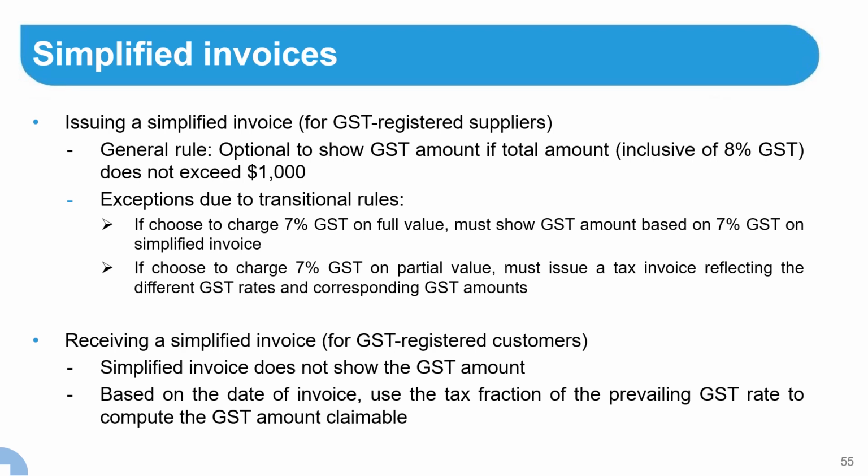Now, if you are receiving a simplified invoice as a customer, you need to know the GST amount incurred if you want to claim the input tax. If the GST amount is not shown on the simplified invoice, you will need to look at the date of the invoice and apply the tax fraction based on the prevailing rate to compute the GST amount claimable. For example, if the simplified invoice is issued before 1st January 2023, you should use the tax fraction of 7/107 to claim the input tax incurred. Or if the simplified invoice is dated on or after the rate change date, you should use the tax fraction of 8/108 to claim the input tax.